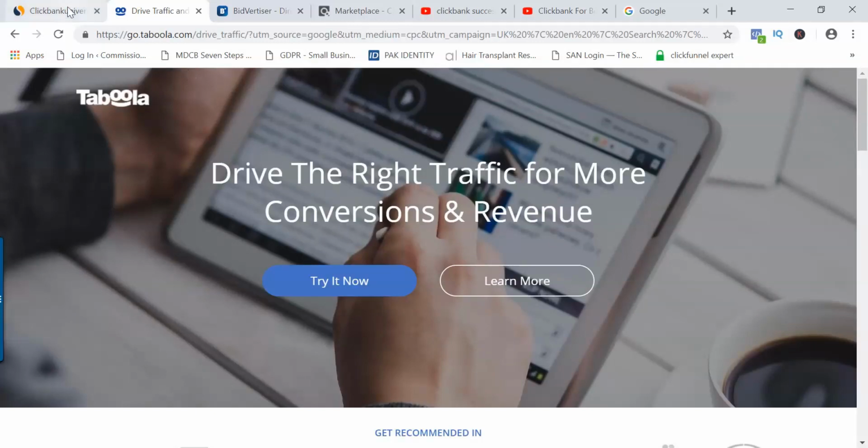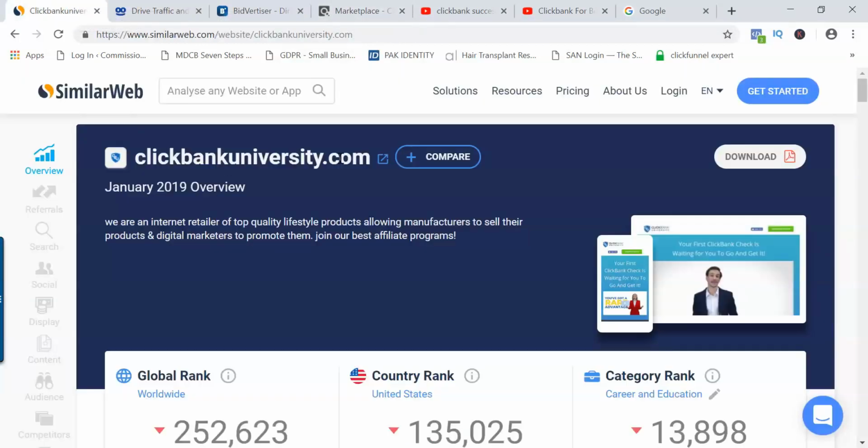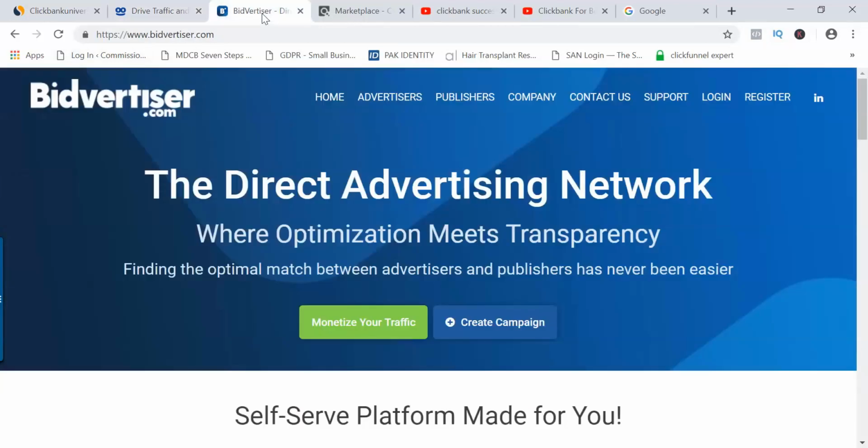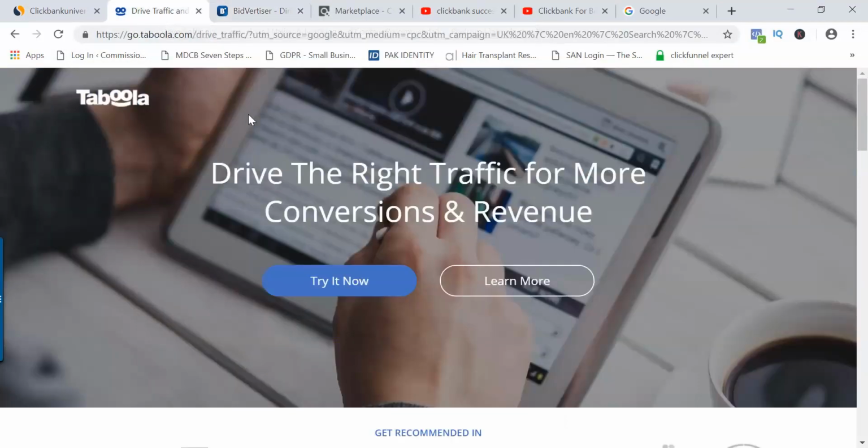So first, before you start driving any kind of traffic, come to this website called similarweb.com, do some analysis, and find out which traffic is converting, which country is converting the best. Then you might want to create a campaign. Now if you're just a beginner, you might want to choose from one of these. If you go for Taboola, don't go for Bidvertiser. If you go for Bidvertiser, don't go for Taboola, because if you do both at once, you're going to get frustrated and then you're just going to give up.